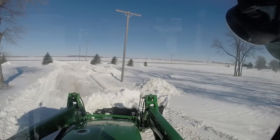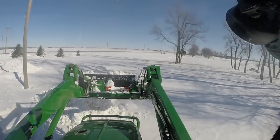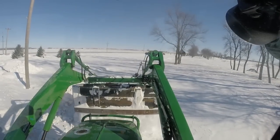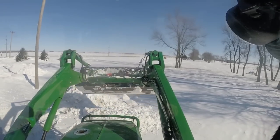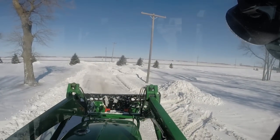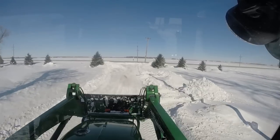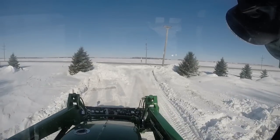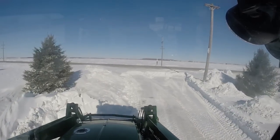I'm putting all this snow off on the west side of the driveway, mostly for wind reasons. Hopefully. This is our third winter in this house, and I've never had to move snow like this on the driveway. All of this is caused by the continuous change in the wind directions. In the winter we should have pretty much straight northwest winds, which is what we got yesterday.